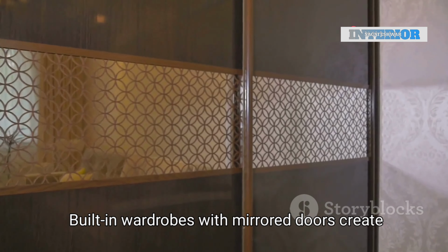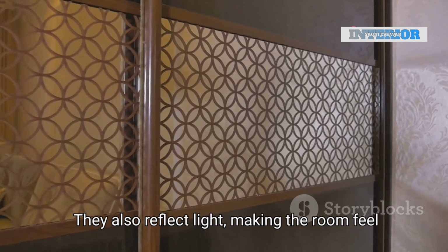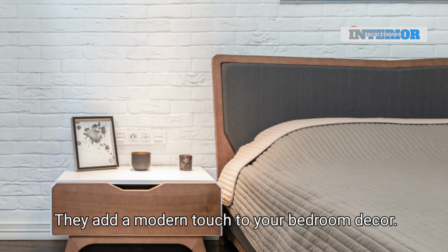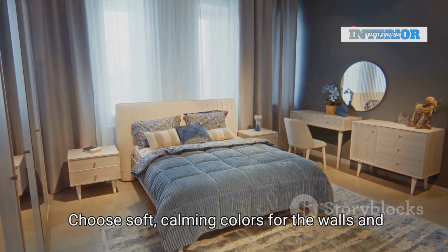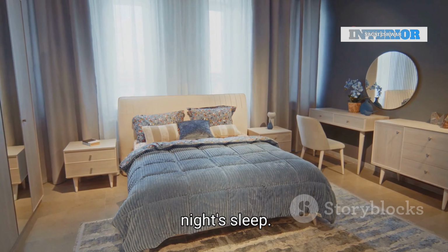Built-in wardrobes with mirrored doors create a streamlined look and provide ample storage. They also reflect light, making the room feel larger. Floating nightstands save floor space while offering a place for bedside essentials. They add a modern touch to your bedroom decor. Choose soft, calming colors for the walls and bedding. These hues promote relaxation and a restful night's sleep.